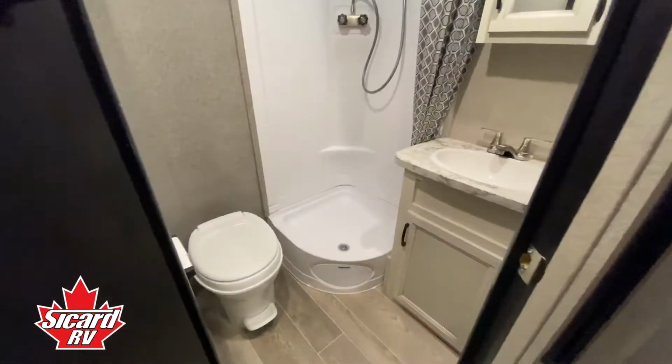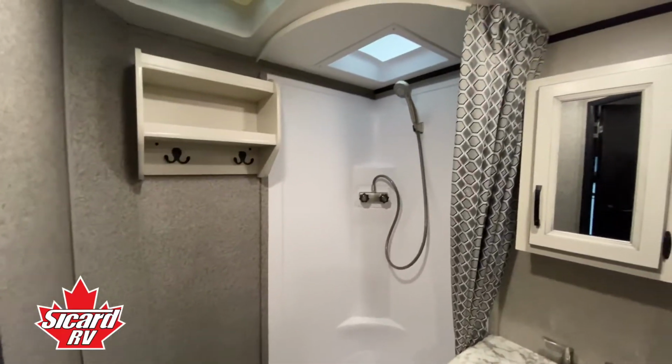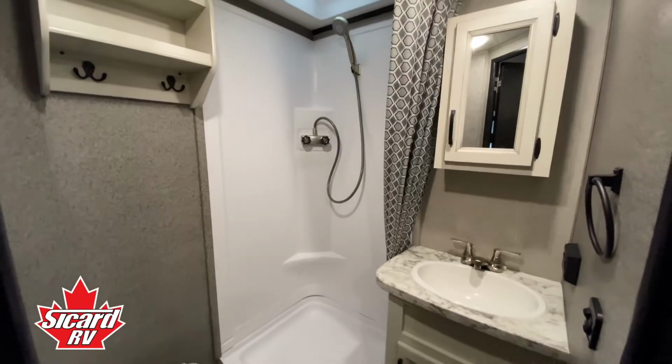In the 3-piece bath, you'll find a toilet, a storage shelf, a nice big shower, and vanity.